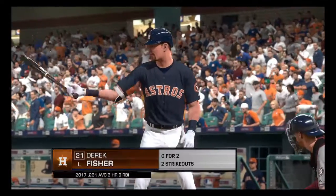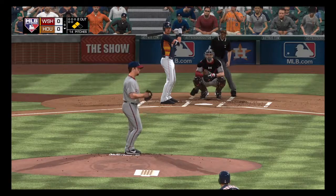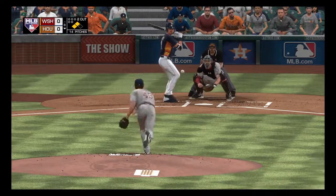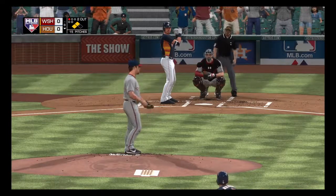Digging in to try it again. Number 21. 0 for 2 with a couple of strikeouts for him so far. First pitch sinker misses in on the hands that time. It's a ball and no strikes.